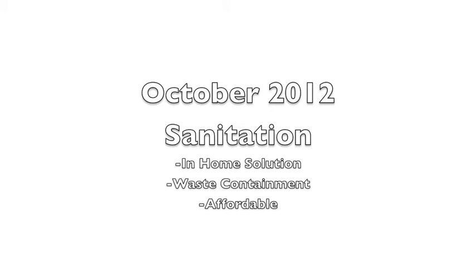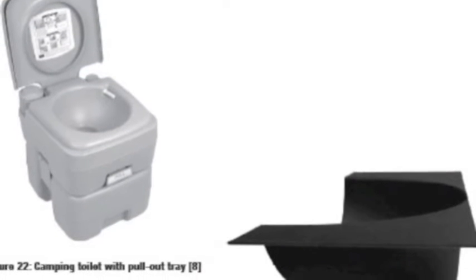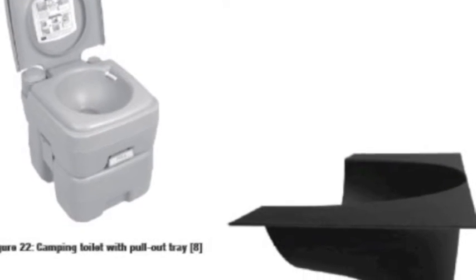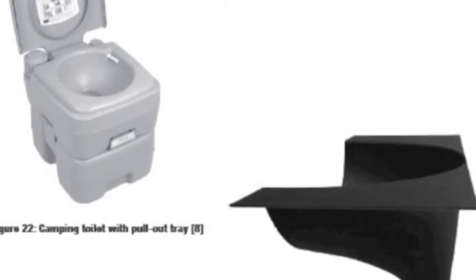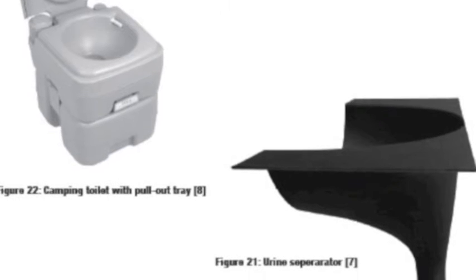In October of 2012, we began our project by picking a focus area. We decided to focus on sanitation in an attempt to design an in-home solution that would allow for waste containment, management, and disposal. We developed several prototypes that tested subcomponents of our proposed in-home toilet, and then finally we created a first iteration prototype laying out how a complete and final product might look.